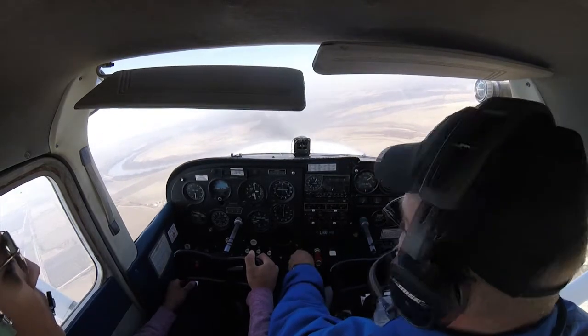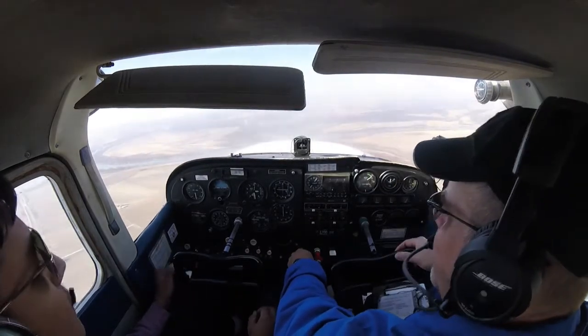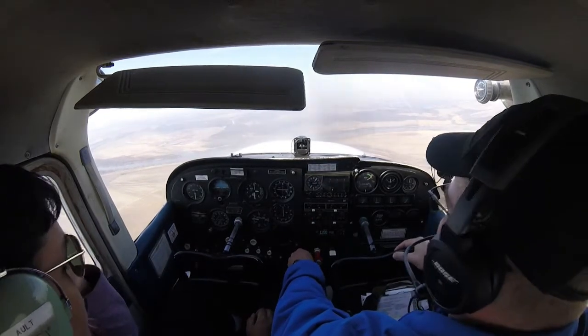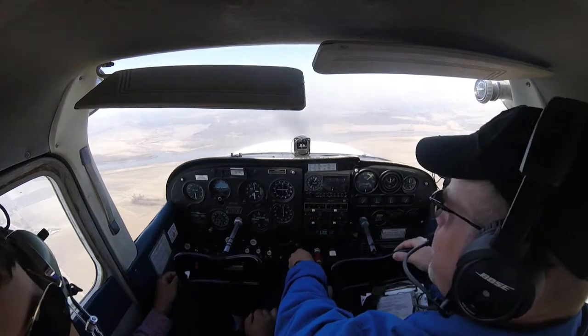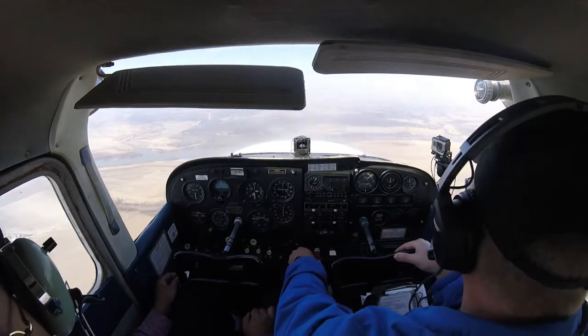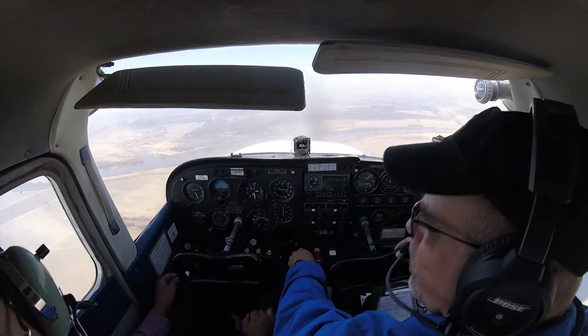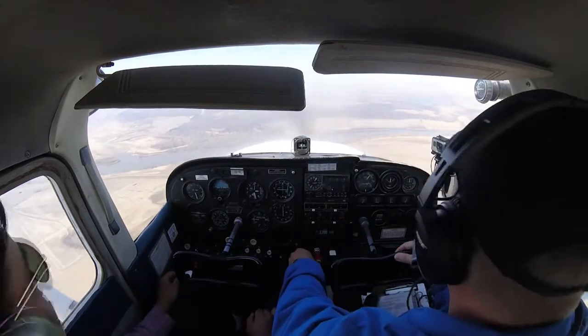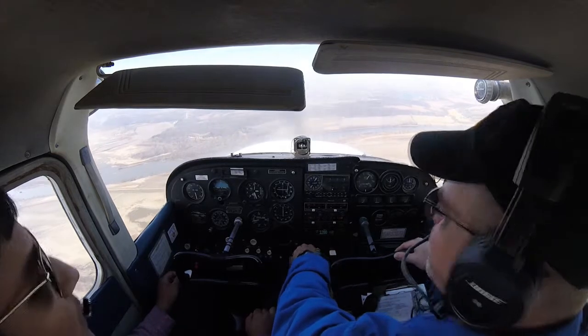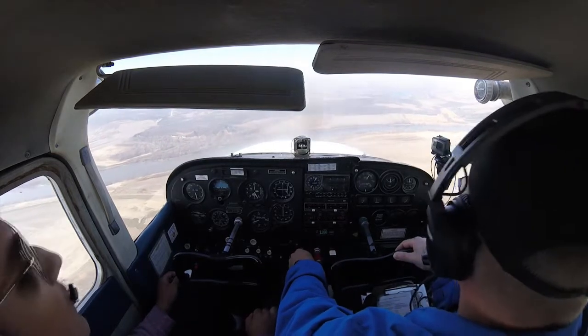All right, so we're going to fly over Beaver Lake and get into the traffic pattern and set this up to land. Okay. All right, so I've got the airplane, just because it's a little bumpy and it's going to be a little more of a challenge here. Doing okay back there? How about you? Yeah, I'm doing fine. So, fun so far? Yeah. Okay.